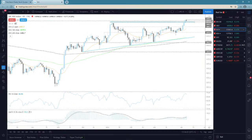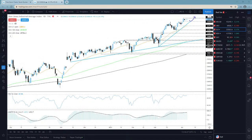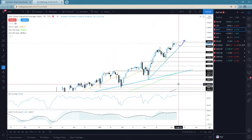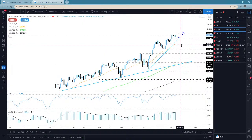Dow Jones Industrial Average. Looking at the picture here, you can see that yesterday the index closed slightly in the positive territory. So, good news for the buyers. However, if we take a look at the cash index right now and where the price is currently sitting, let me just stretch this chart here a little bit.